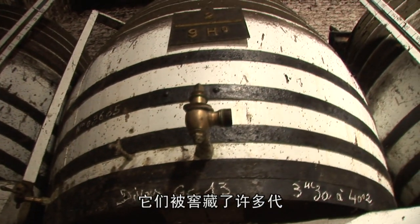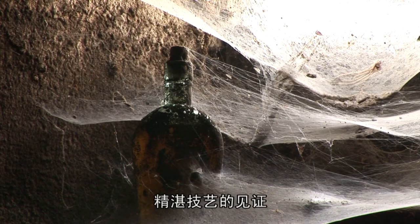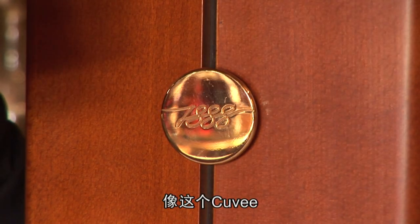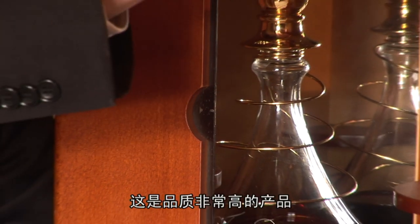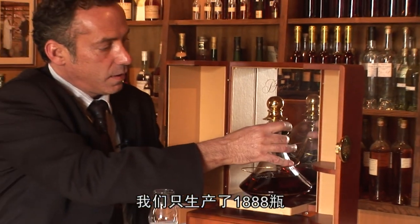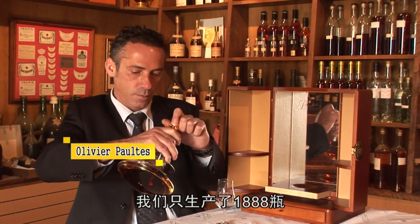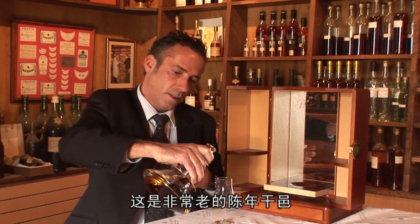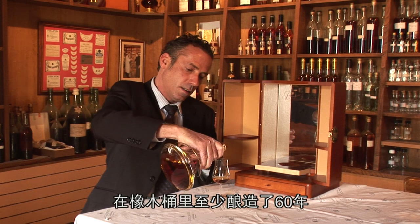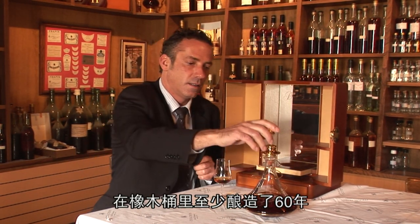They have aged for so many generations and are a testament to the mastery of the late and great Monsieur Pierre Frapin. Sometimes we make a limited edition like this decanter. This is a very high quality product. And we have only 1,888 bottles. This is very old cognac, aged more than 60 years in cask.